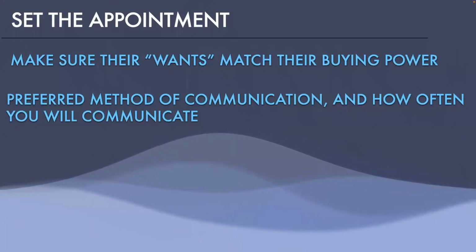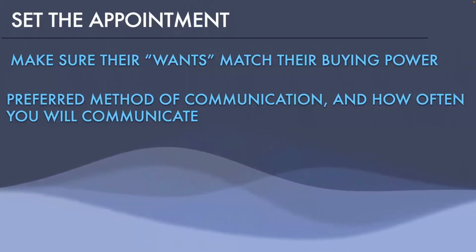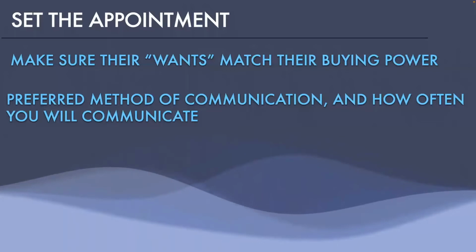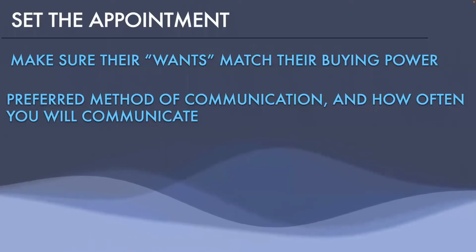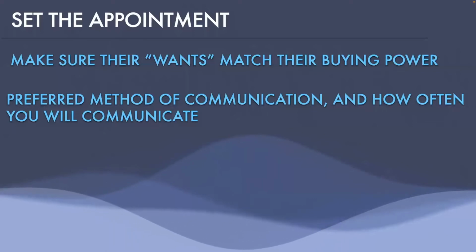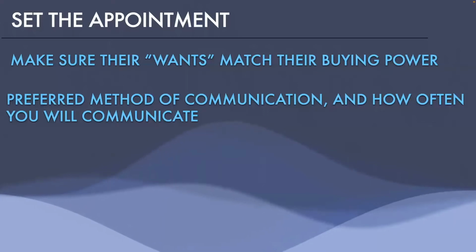So it's a step that we miss. We assume everybody wants to communicate the way we do. Somebody's preference might be phone calls, but my client's preference might be text messages. I may have a preference of text messages. My client may have a preference of email. Now, I'm not saying that you won't use all levels of communication, right?